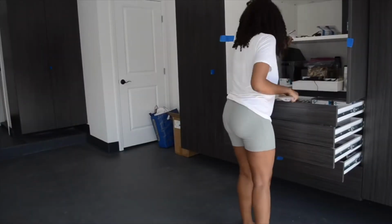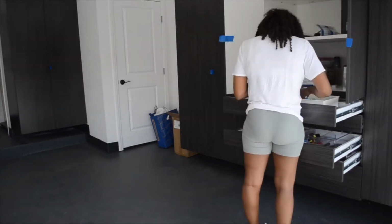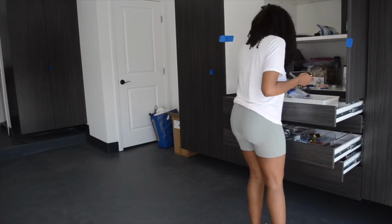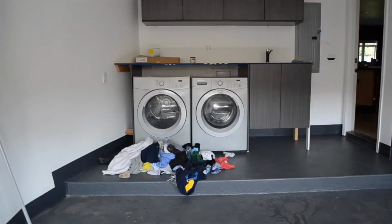Finish filling out the drawers and cabinets. I'm gonna go ahead and throw some laundry in because I'm trying to kill two birds with one stone, and then I will kind of explain where everything else is going.